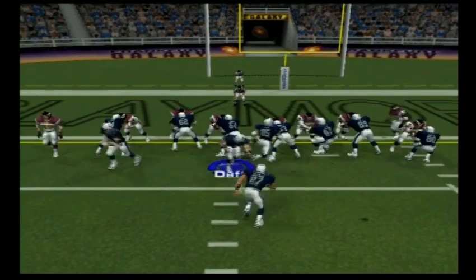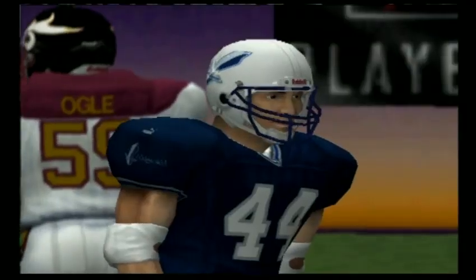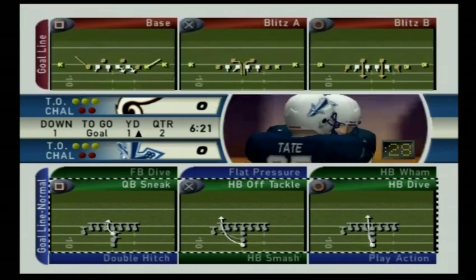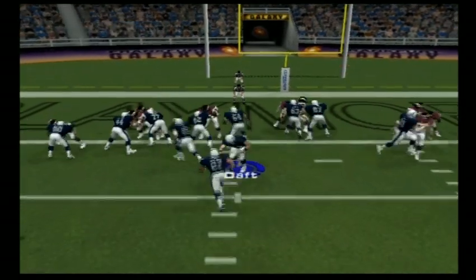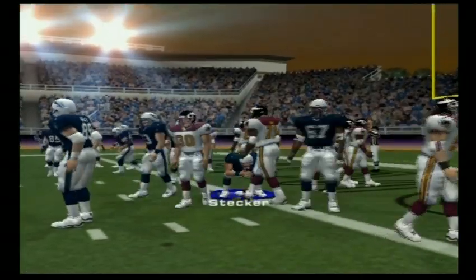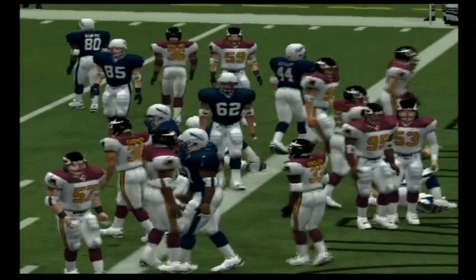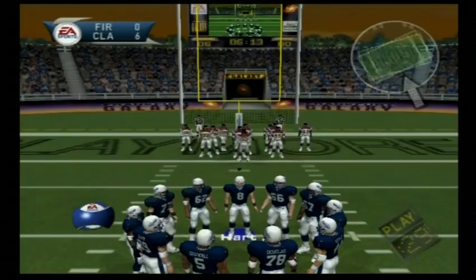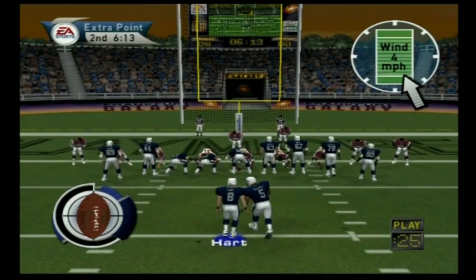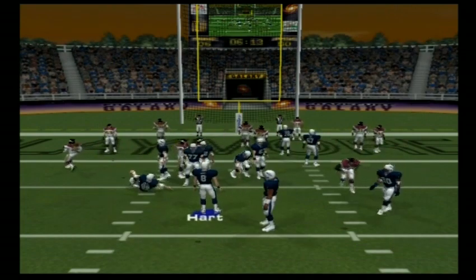Defense showing blitz. They're blitzing. Number 13 hands it off. Douglas with the takedown at the goal line. Gain of about a yard. Number 27 tucks it away. Touchdown, home team. A big play like that calls for a replay. Field goal unit comes on the field. And the extra point is good.